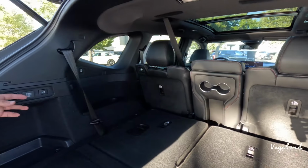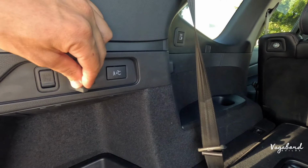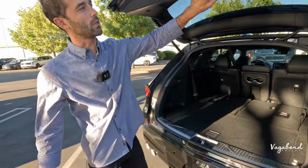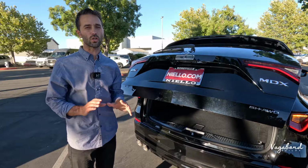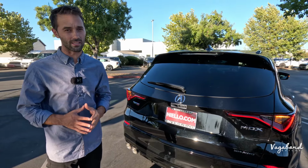Some vagabond advice. Here we go, a 12-volt outlet here on the left-hand side, as well as some tie downs for some groceries, okay? Let's go ahead and drop that button, drop that tailgate. Now, guys, we're done talking with the specs, exterior, and some cargo. Let's go ahead and show you guys the Type S Advance interior.